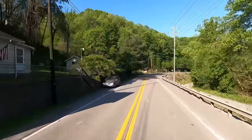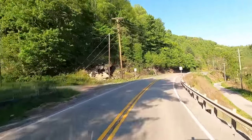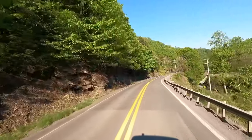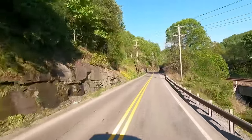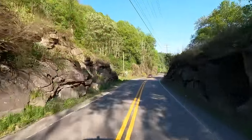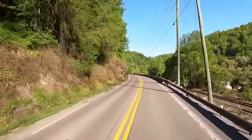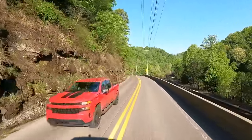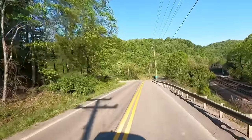Wonder what it was like to grow up here. All green in the summer, winters, trains roaring through here, houses right on the road. Bet they get floods through here too. Water cascading down the mountains. It's kind of a fast-paced road. It's kind of hard to film, so hope you're enjoying the trip. I know I am.